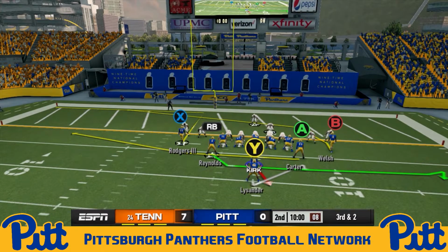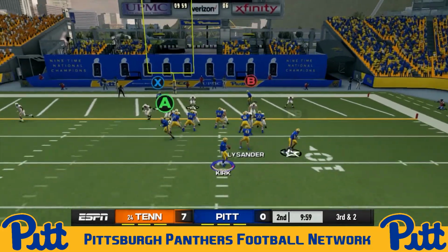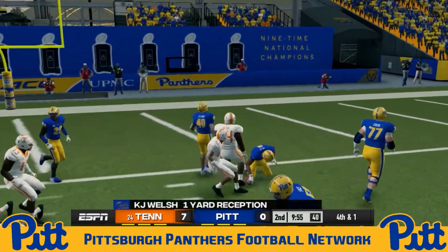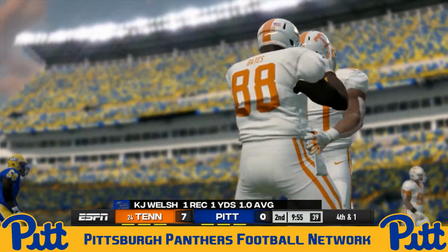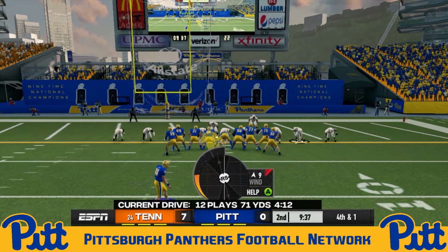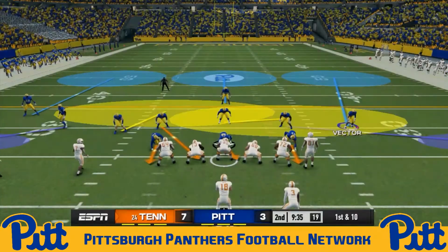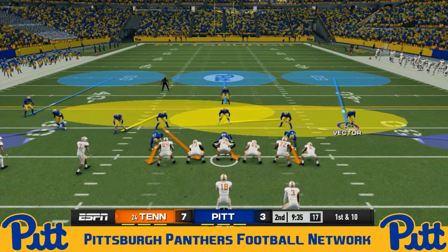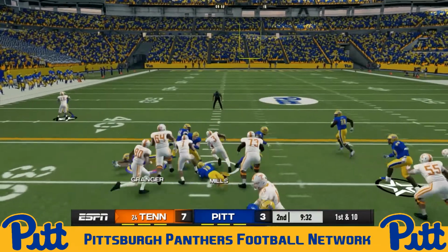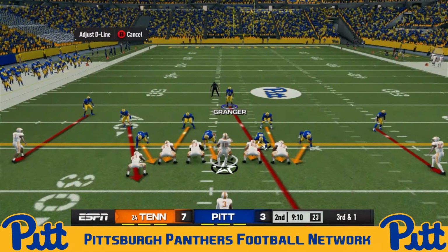And so it'll be 3rd and 2 for Pitt. They go Kirk in a full house set here. He's got Reynolds, Carter, and fullback Jonathan Lysander in the backfield. Fakes a handoff to 1. Has time. Finds a man. It's KJ Welch, who was calling for the football in the end zone. And then when Kirk throws it to him, you'll notice he runs back towards the football rather than just staying in the end zone receiving the pass. He runs back out of the end zone to catch it and ends up stopped short of the goal line, meaning Johnny Midday will have to come out and kick a chip shot field goal to get the Panthers on the board as they trail 7-3.